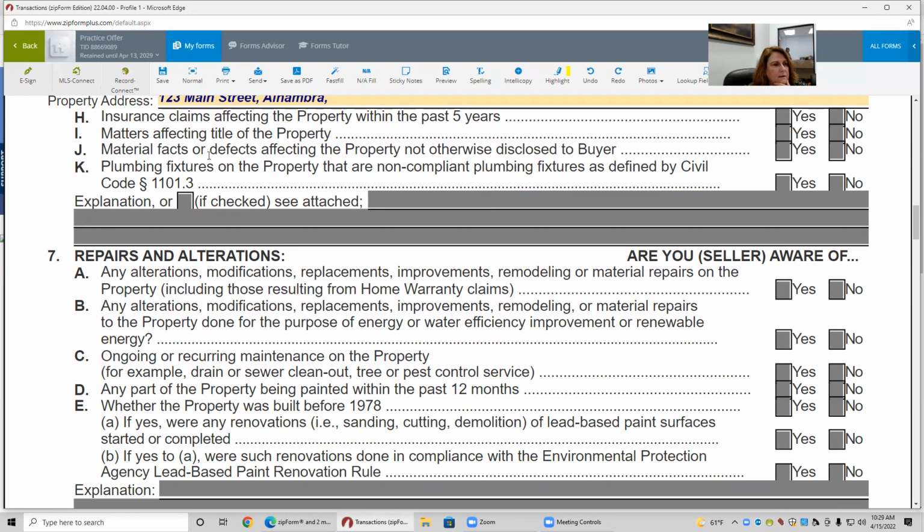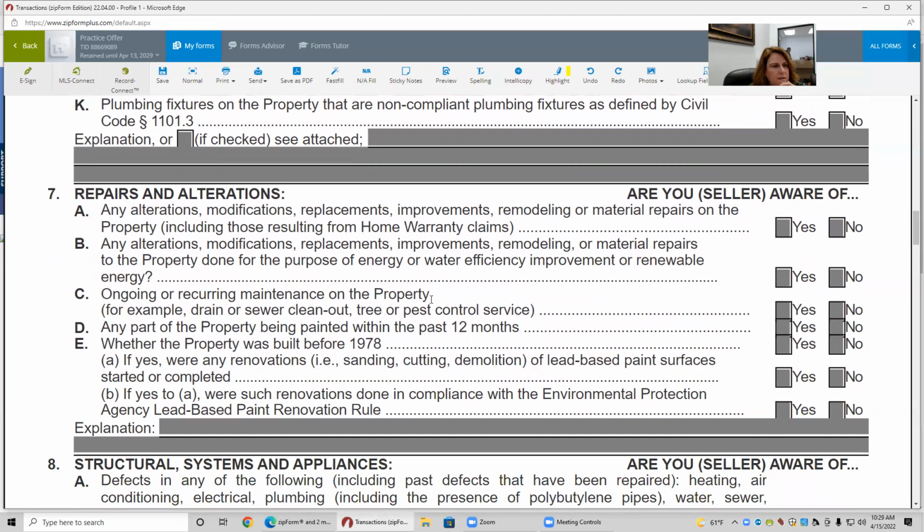Now here's one: material facts or defects affecting the property not otherwise disclosed to the buyer. Yes or no. What could that be? As I stated earlier, they could be on the backside of a golf course. Maybe people start playing golf at 7 in the morning and there could be golf balls flying, so things like that. If that's the case, yes, property and backyard faces the golf course, something very simple. You don't have to say a lot, but if they check yes, and it's something like that, just very simple wording the seller can use.